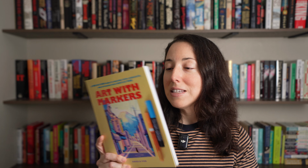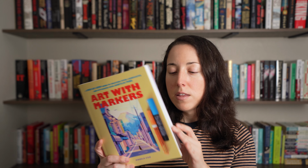Like I use predominantly Posca markers, but I guess there's another brand. I've never used Molotow markers, so if you have, let me know what your experience has been like and if you recommend it. So I will have to pick up some of those markers when I do some of these exercises. So if you're interested in creating vivid, colorful landscapes or cityscapes like this, then this would be a fun one to follow along with.